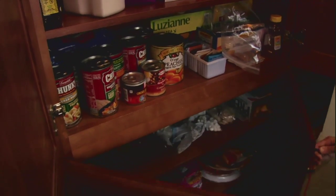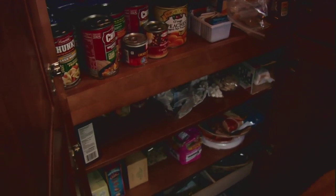My mission today is to help my friend Alma clean out her pantry, her refrigerator, and her freezer of any unhealthy items and to suggest healthier alternatives. Are you ready to get started, Alma? Let's go. All right. The first thing you'll notice is that Alma's pantry is very compact.